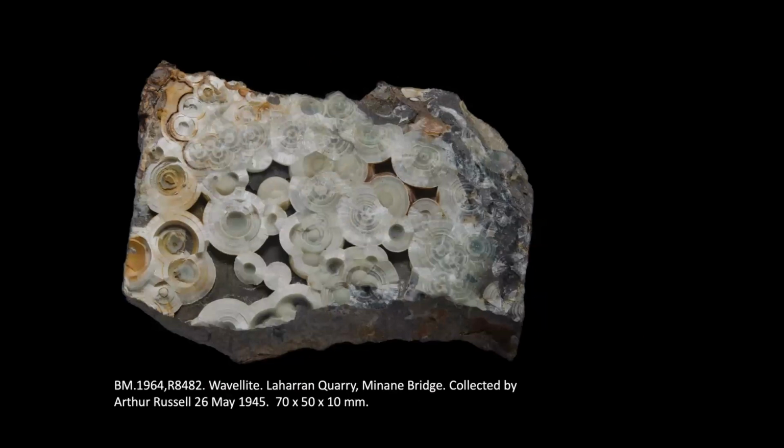And this is somewhere that Russell put a lot of effort into tracking down. He enlisted local help, made a number of visits, and has a couple of drawers full of really nice specimens of wavellite from this famous old locality.